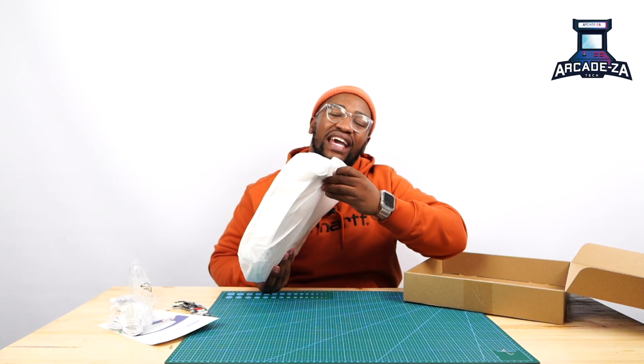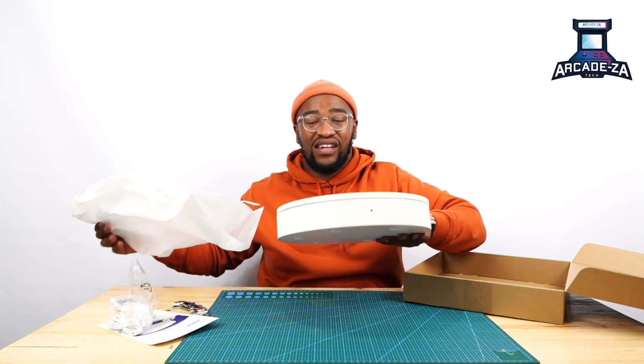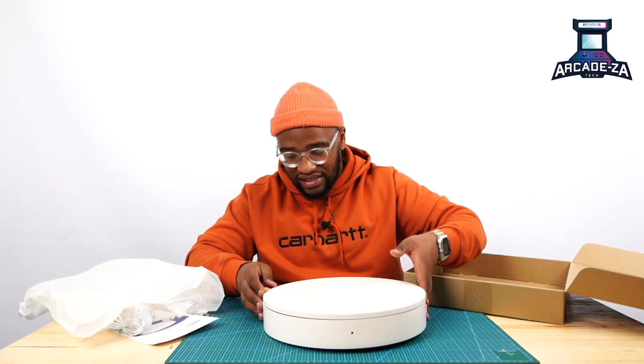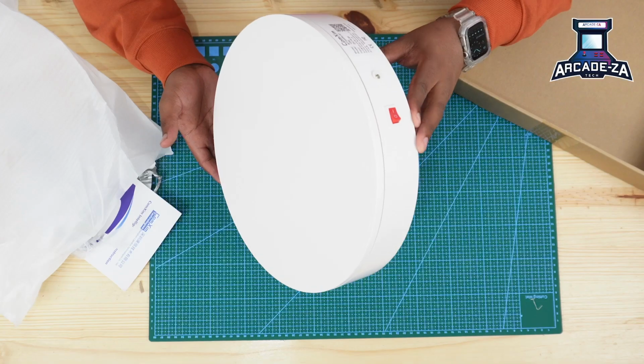I don't mind buying it again if it gives up in a year, because the comments were mix and match on Amazon from people, but yeah. Yeah, this is my turntable, guys. Brand new turntable from Komshim.